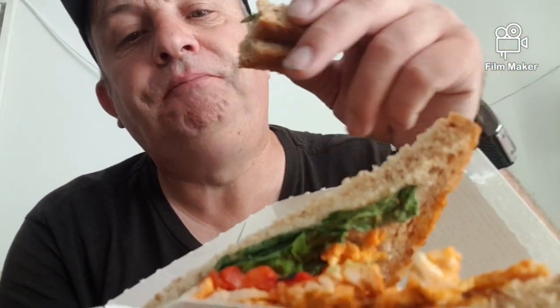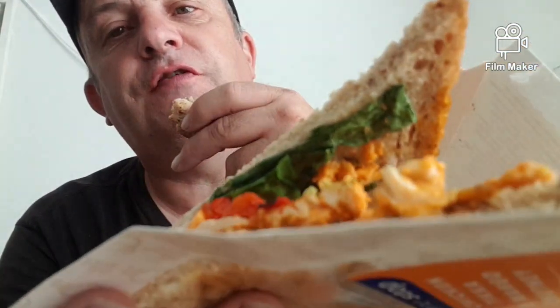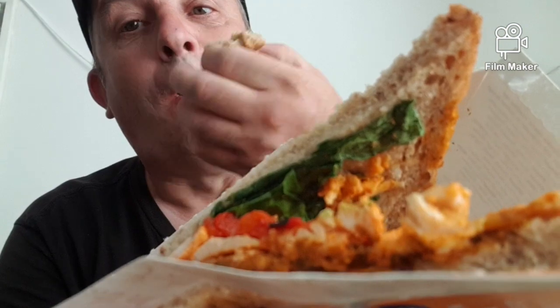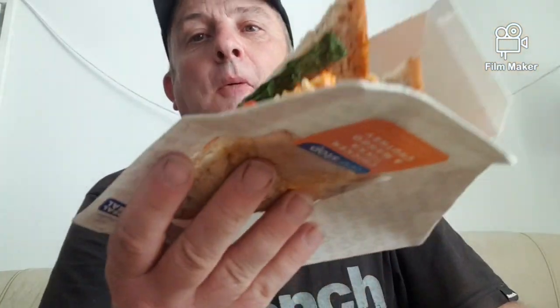They've put lots of chicken in there. It's crammed up. Look at that. Look. It's overflowing. There's so much in there. Look at that. It's delicious. Tasty, enjoyable, filling. What more can you want?